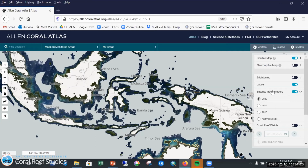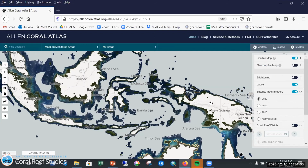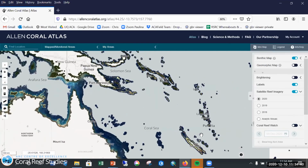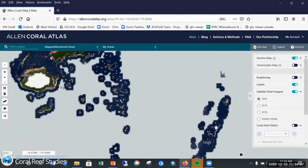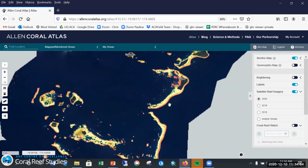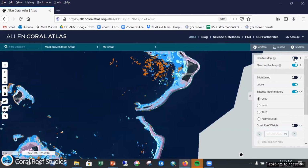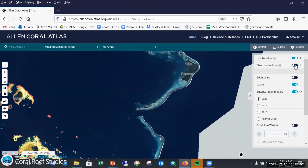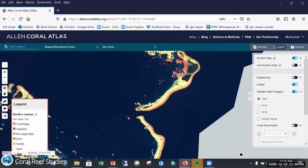You can find labels, and you can also find the brightness products, where currently only the version for Hawaii can be viewed. The geomorphic and benthic maps: you can zoom around and you see the little colors already occurring on the reefs. Going from Tonga, you can zoom into reefs there, and slowly the maps will be visible for every single reef. So this is the geomorphic map coming up for this area. And then the benthic can be overlaid on it as well. You can see the legend coming up here, and so that's very clear as well.